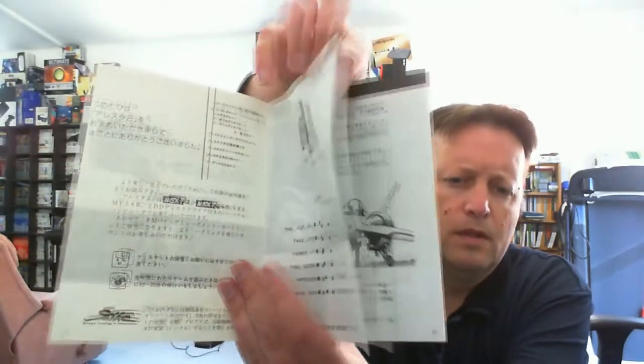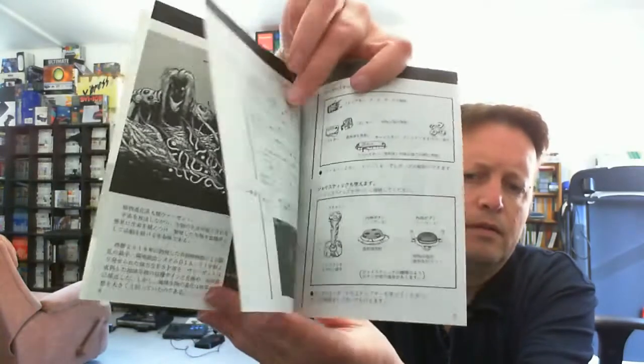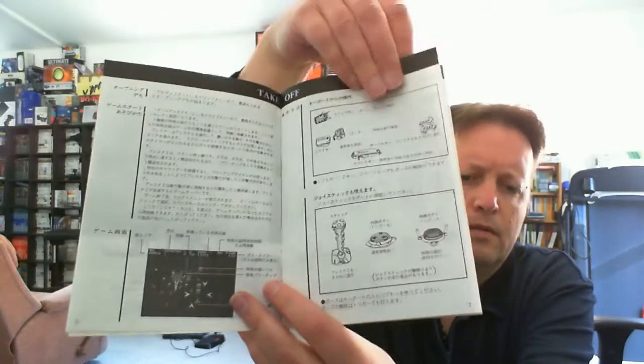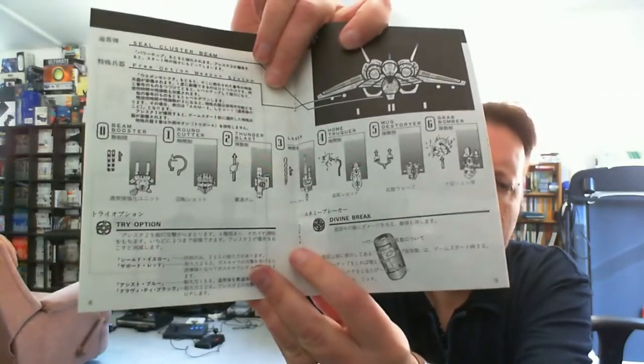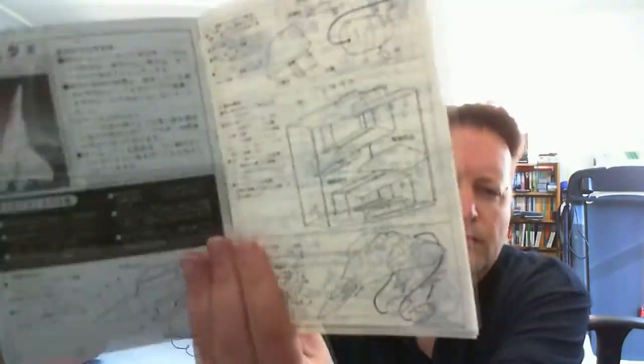So we have the user manual, which is just in grayscale black and white. It has information about ships and enemies. Obviously those screenshots don't come out very well in black and white. And it looks like there's a model as well that you could probably get, I reckon. Maybe it came with it originally.